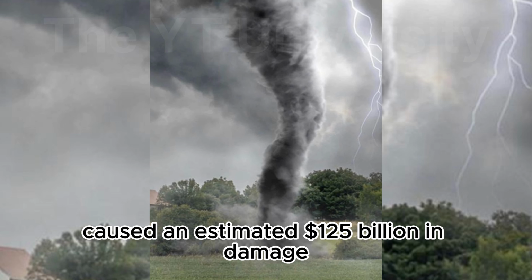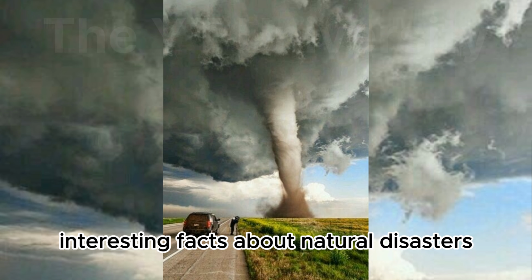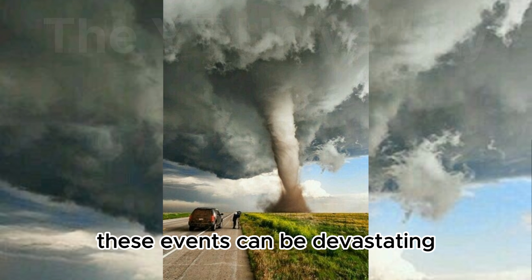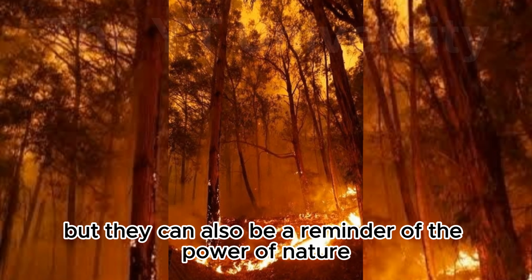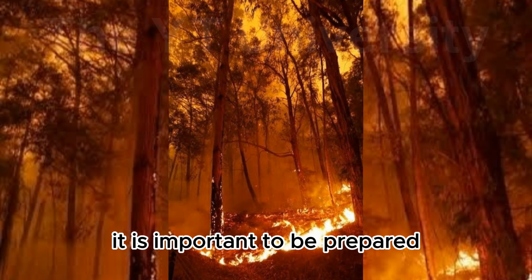These are just a few of the many interesting facts about natural disasters. These events can be devastating, but they can also be a reminder of the power of nature. It is important to be prepared for natural disasters and to take steps to mitigate their effects. Here are some additional facts that you may find interesting. The Earth experiences about 15,000 to 20,000 natural disasters each year.